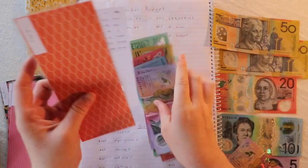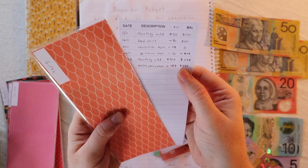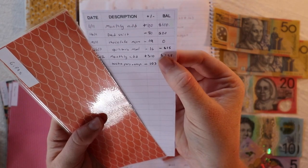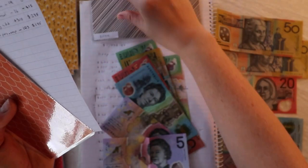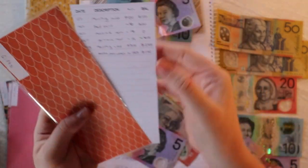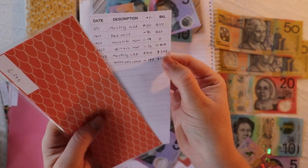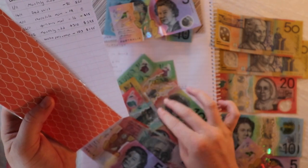So gifts is another one where I have already spent something in, if that makes sense. First of all, we have this here where I went over budget by $15. I bought my friend some ice cream because she wasn't feeling well, so I'm going to pay myself back $15. Then I've added my monthly add of 310, so that brings me to $295, which I do have here.